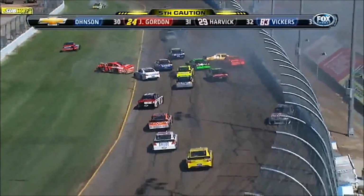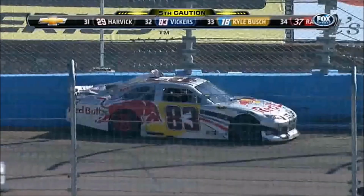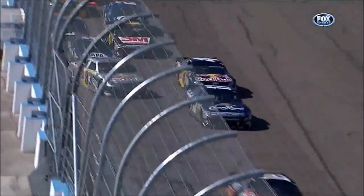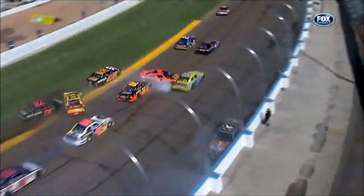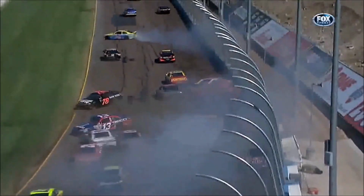Brian Vickers got sideways and then was perpendicular to the field. There's his silver car. Yeah, the first time I saw this, I thought when he got sideways that maybe the 56 got into him, but I don't think he did now. I think it was just from Matt getting into the 83 of Vickers and getting him loose. And you know, we've seen cars have trouble off of turn 2 over there. It must be really slick up high.